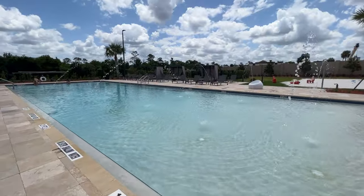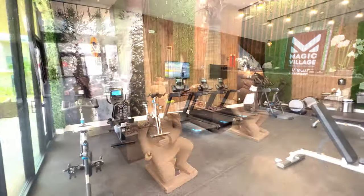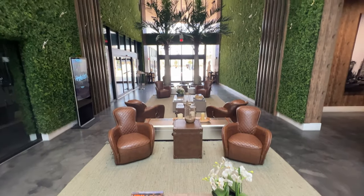So again, when you're taking pictures of this, this is gonna be something that's gonna pop out on Airbnb and VRBO. So you're gonna be able to get your occupancy up. In turn, you're gonna get your reviews up. And then at the end of the day, it's going to bring your ROI up.